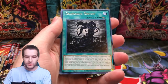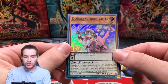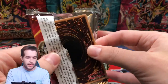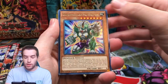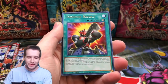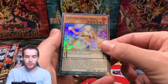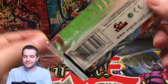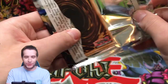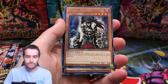All right, Viper's Rebirth. It's really hard to see the rares of the new cards for some reason. Damage Reptile. And the Cutia. Okay. The Pancratops. Master Paladin. That guy's from Dimension of Chaos. You remember him. I think he's an Ultimate Rare in there. We pulled him. Yeah, he is, because we pulled it. And that reminds me of the old days. The good old Scarlight Red Dragon Archfiend. There we go. Let's get it out the correct way.